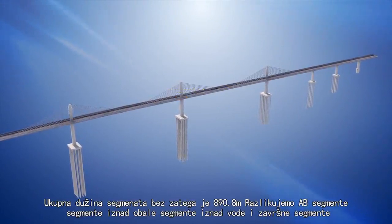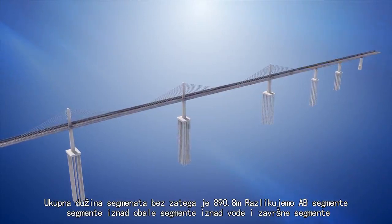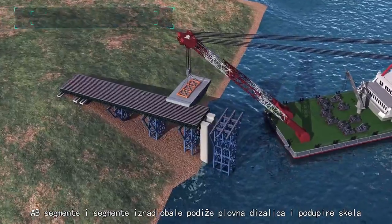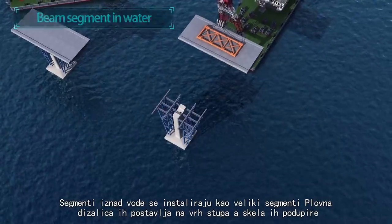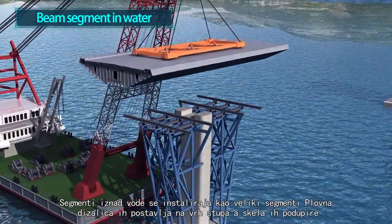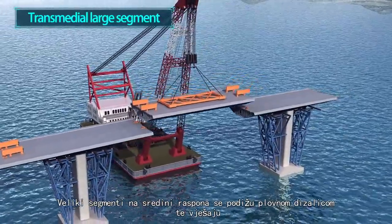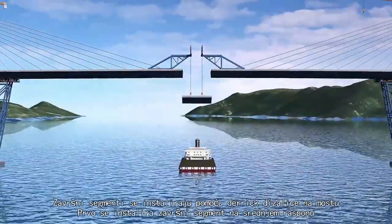They are differentiated as RC segments, segments above shore, segments above water, and closure segments. The RC segments and above-shore segments are lifted by a floating crane and are supported by a bracket. The segments above water are installed as large segments. A floating crane lifts them to the pier top and a bracket is used as support. The large sections at mid-span are lifted by floating crane and are suspended. The closure segments are installed using a bridge deck crane.